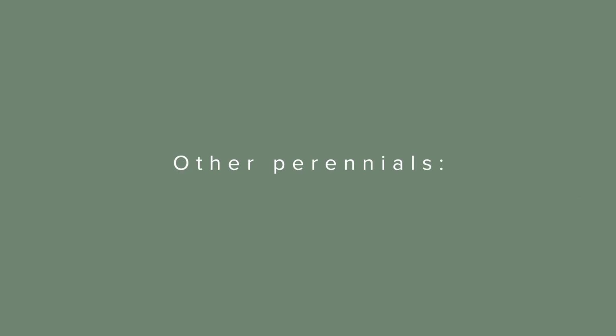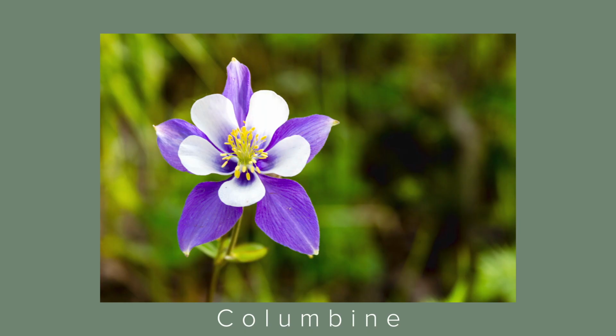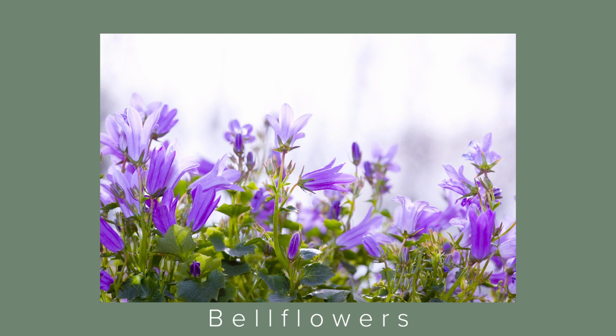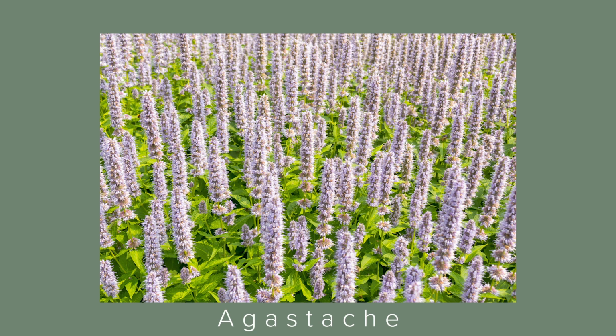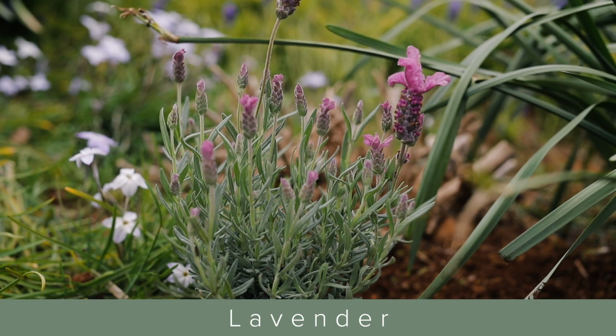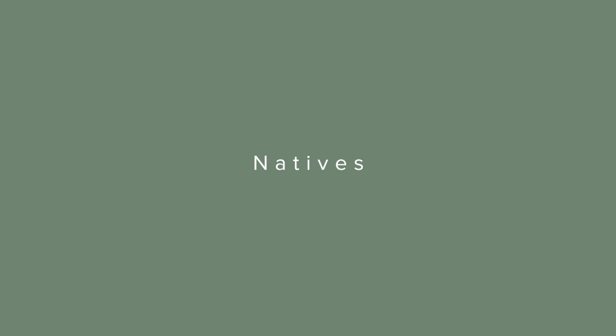Some other perennials to consider are dahlias, columbine, bellflowers, catmint, agastache, bearded iris, and lavender. Robust, drought tolerant and beautiful.